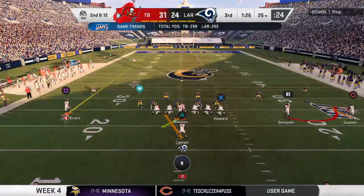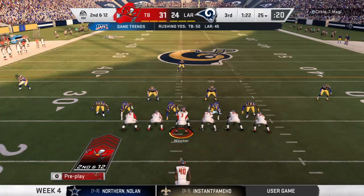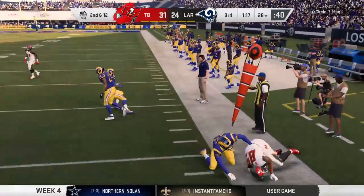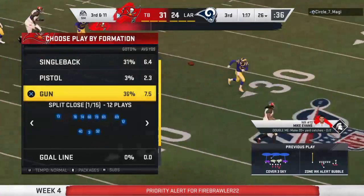First play of the drive goes the wrong way. Here's 2nd and 12. It's complete right side to Benjamin. That catch good for only a yard, and it'll be 3rd down.